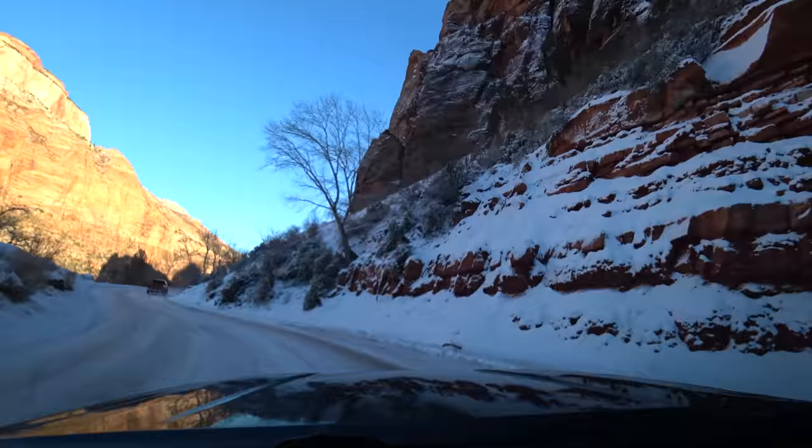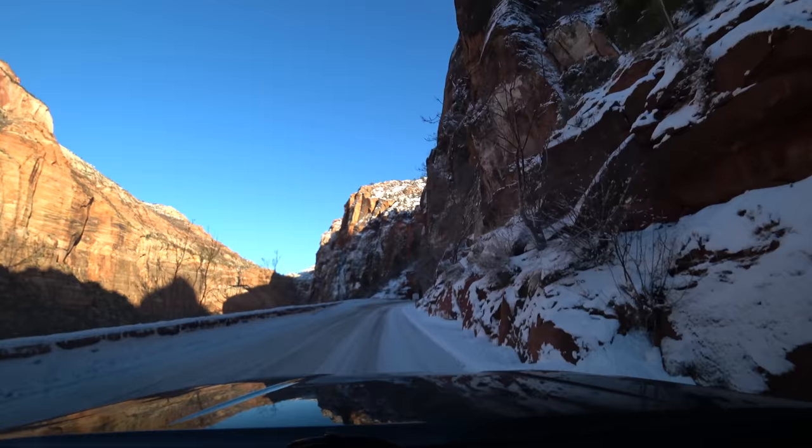Ooh, fishtailed a little back there. Anyways, here comes the tunnel. The tunnel has a few openings from where you can see the view, but it is hard for the camera to capture it.